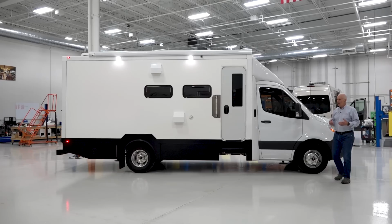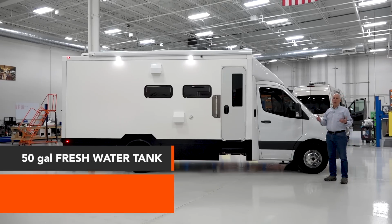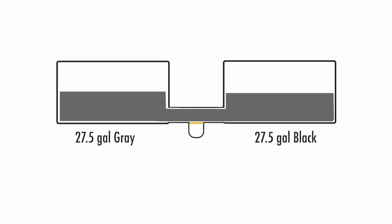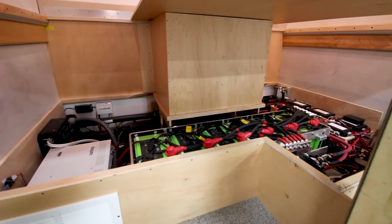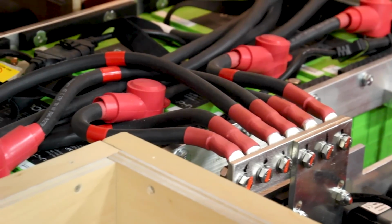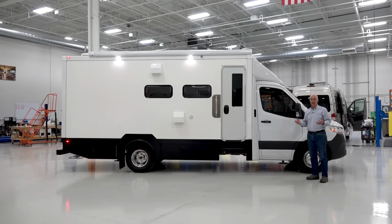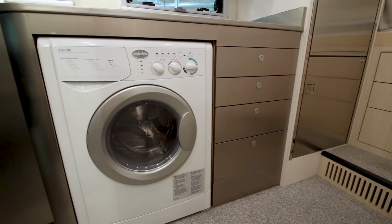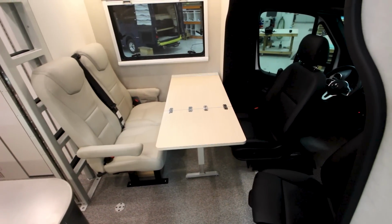It has huge tanks, 50 gallons of fresh water, about 54 gallons of gray and black split evenly or combined. It has a large lithium battery system, a single system that has very accurate measurement of state of charge. About a 3 kilowatt true sine wave inverter. Thermally, it's very efficient. There are a lot of things that this client designed on this motorhome. He has a lot of experience and knows what he wants.